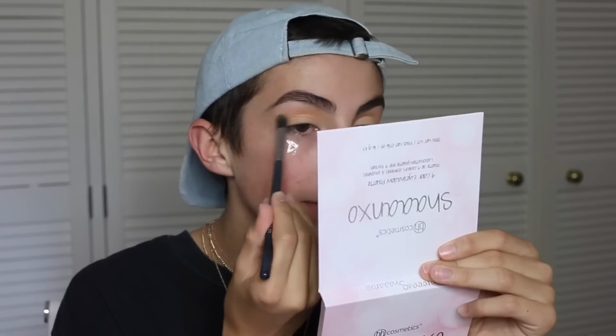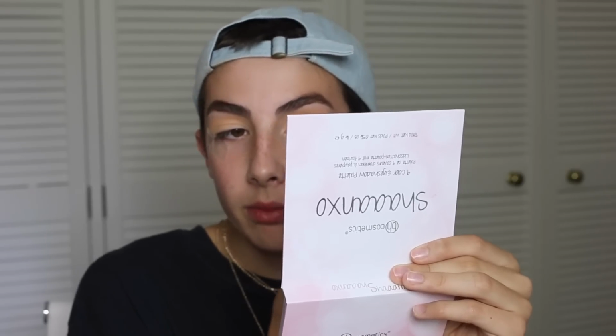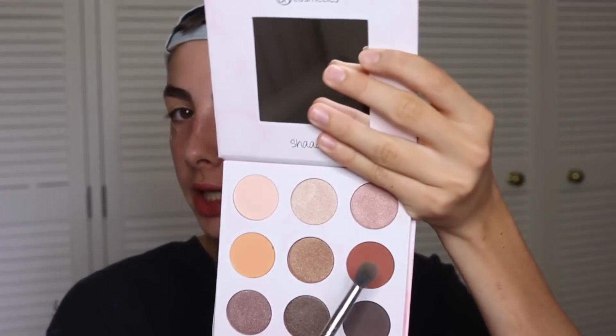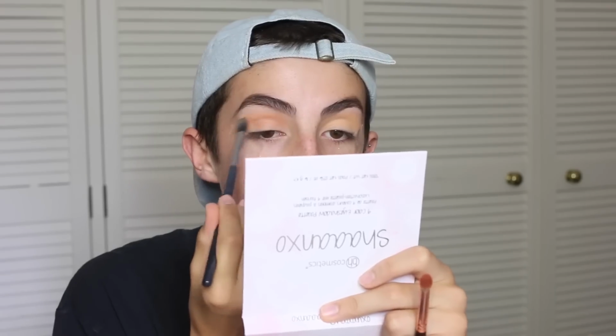You know, just really building up the color before we cut the crease. Build it up. Majority of the shades in here are shimmer shades, so that's an issue. I'm gonna go with this shade here. Oh god, this shade was not what I was expecting it to be.